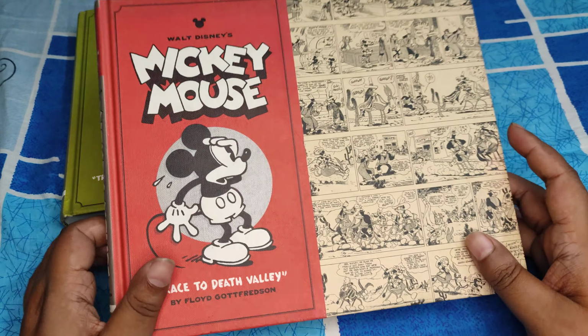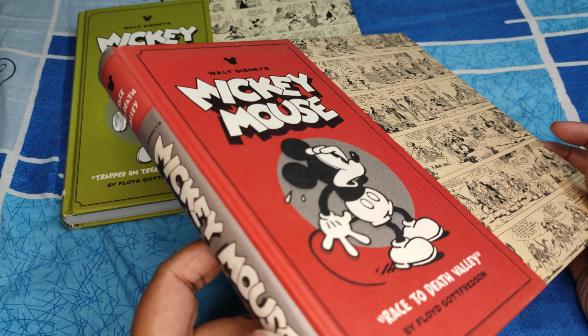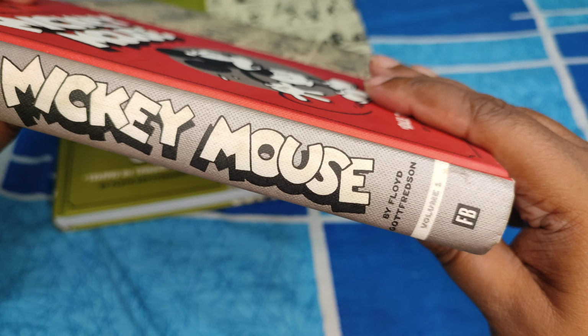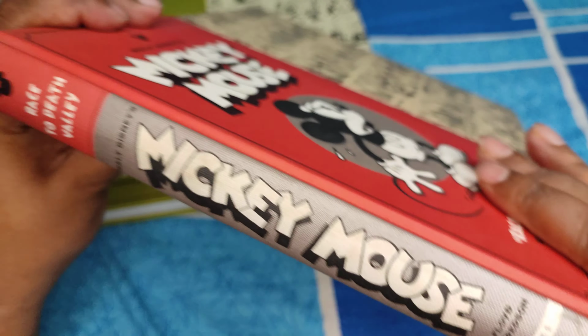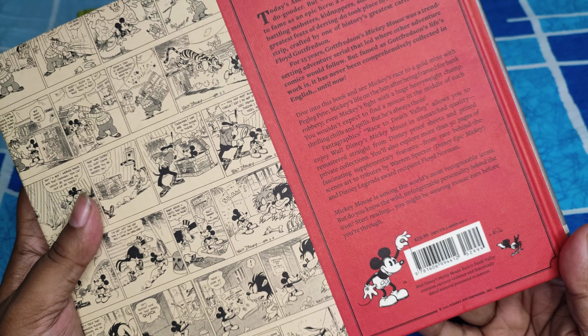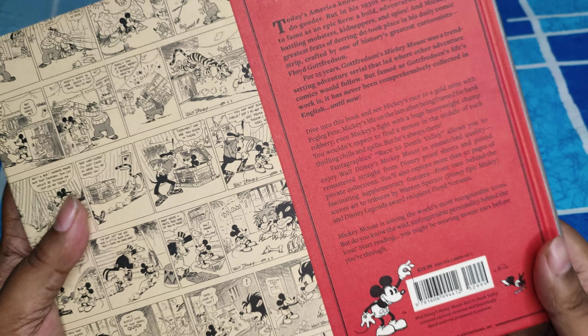So as you can see, I think this is book 1. Yeah, this is volume 1. So it says volume 1 here. These are by Fantagraphics, I think. Pretty sure these are by Fantagraphics.